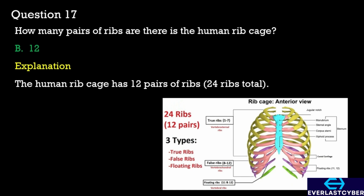These 12 pairs of ribs are divided into the true ribs, the false ribs, and the floating ribs. The true ribs are the first to seventh pairs. The false ribs are the 8th to 10th pairs, while the floating ribs are the 11th and 12th pairs.